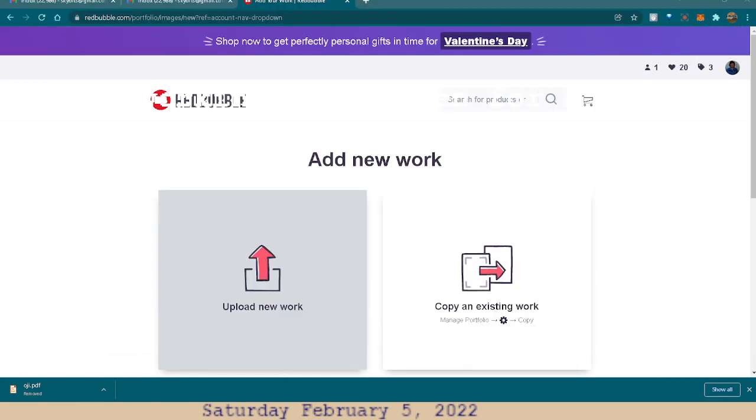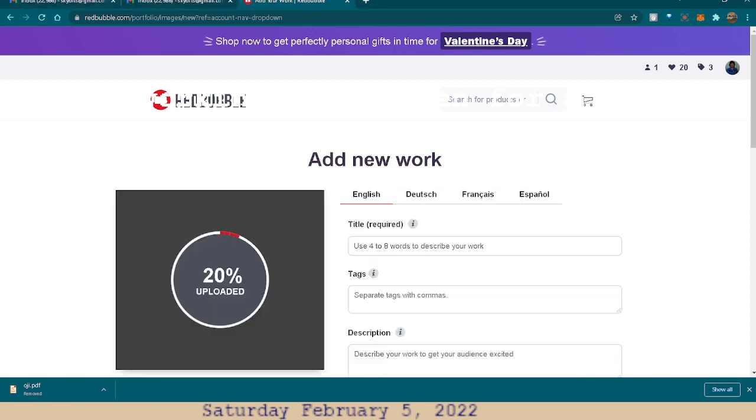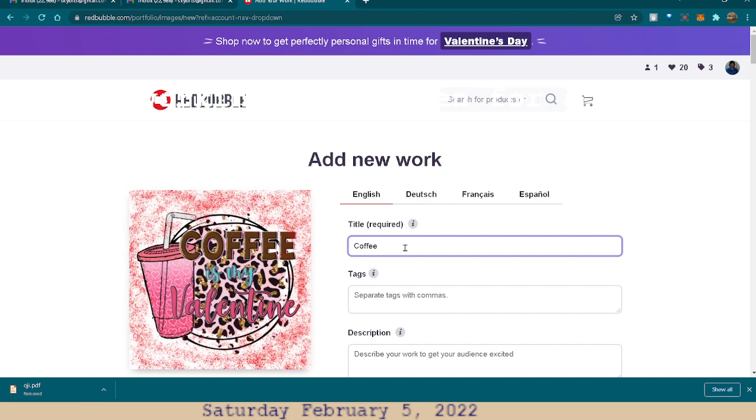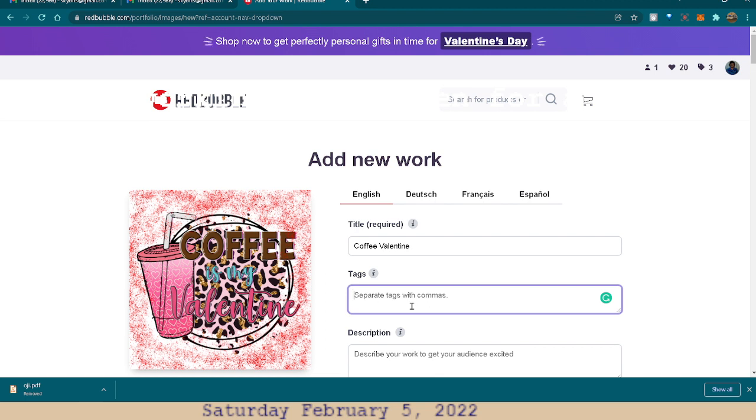And I'm going to move that over for a minute so I can go find it. I'm going to find Creative Fabrica, and then I want to find Redbubble. And then I want to upload this. So I'm going to upload this and let it upload. Then I'm not going to make very many, just a couple. Coffee. Valentine. All right, coffee Valentine. Okay, so let's fix this up real quick.